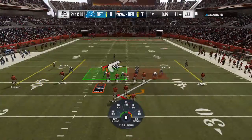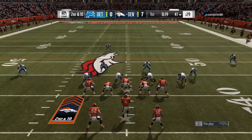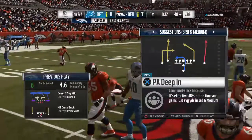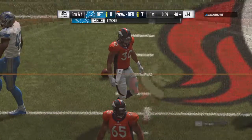Here now is 2nd and 10, again from the 41. They'll run it now out of the gun. And he's going to bowl his way forward to the 48. They get 6 here after the incompletion, and it'll leave them with a 3rd and 4.